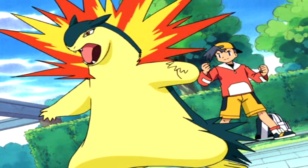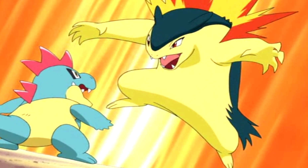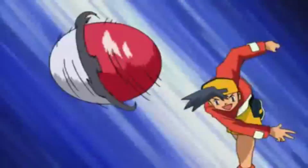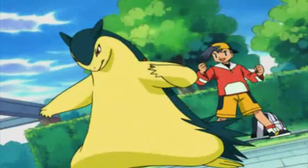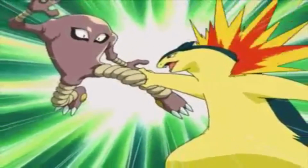Number 2. Typhlosion. Typhlosion is the fully evolved version of Cyndaquil, which is one of the starter Pokemon. Honestly, it really makes me curious to see how they're going to introduce Generation 2 and if they'll even give you starter Pokemon. Anyways, with a ring of fire around its neck, the Volcano Pokemon was an instant hit with trainers who had loved Charmander in the previous generation. The Pokédex claims that if it gets too angry, Typhlosion becomes so hot that anything it touches will instantly be set on fire.